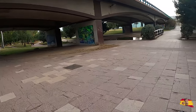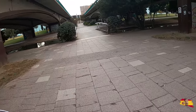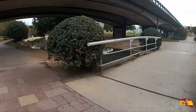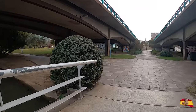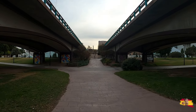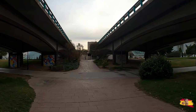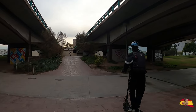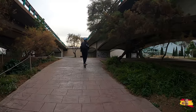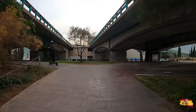Where are we going? This way? No? See? Look at this, boss! You going on this side? Where are we going? Left or right? Yeah. We'll follow the leader. Oh, I put those legs into motion! Uphill, baby!